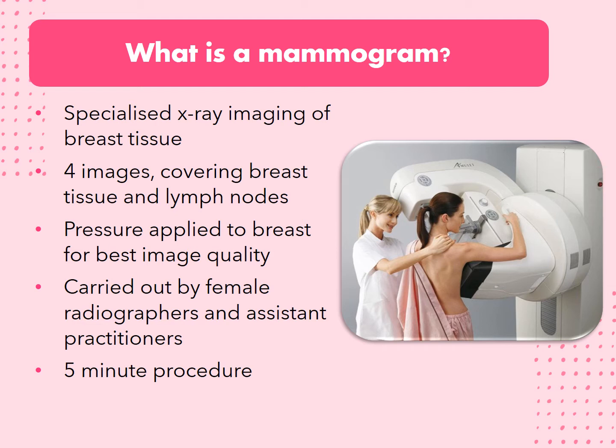Your mammogram will be carried out by female radiographers and assistant practitioners when you attend, okay, and it is a 5-minute procedure. It's very quick and it provides as little interruption to your day as possible. We like to get you in and out nice and quick and back to your day before you know it.